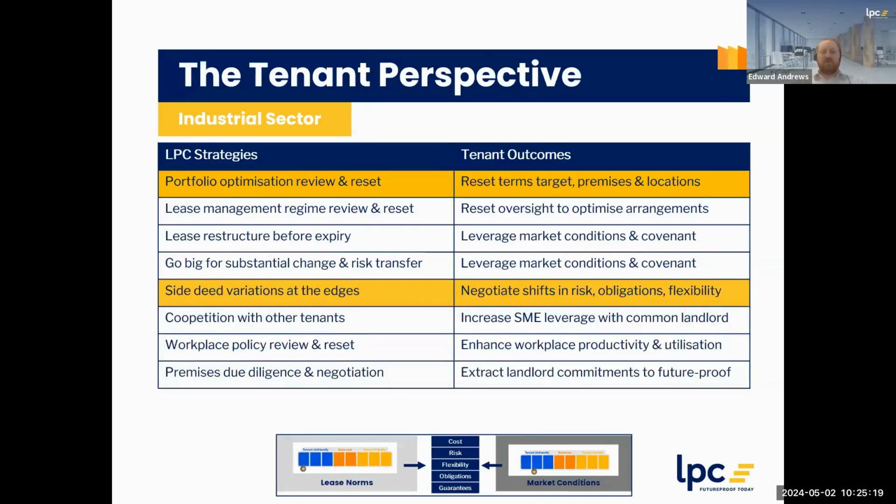So despite some good news this quarter, the industrial market remains pretty tough for the tenant, which certainly limits the leverage available. Nevertheless, there are a number of strategies that we have used to improve an industrial tenant's position. Our negotiation strategies turn on the 5 key categories of costs, risk, flexibility, obligations, and guarantees.